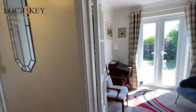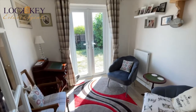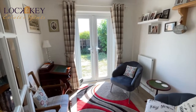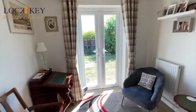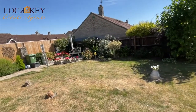As I turn the camera around, this is one of the smaller bedrooms, so let's call this bedroom 3 if you like. But I think it's more of a reading room. I think it's a chill out room, a meditation room, a music room, because this is where you read your books. There used to be a window in there. These guys have now put in French doors that just open up into this rear garden. So you could just leave this rear garden open.